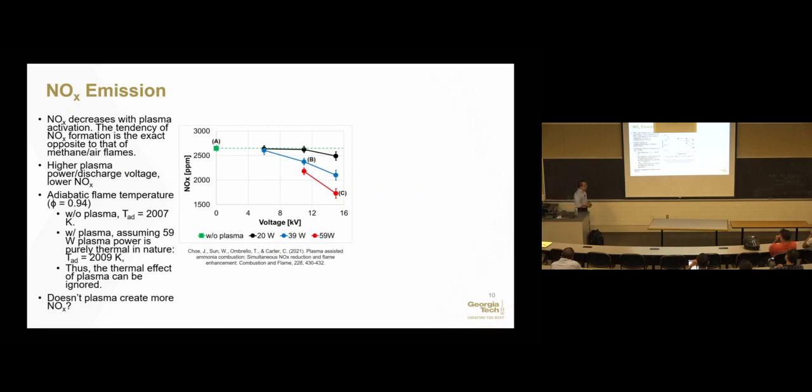How about NOx emission? We used a gas analyzer to measure NOx emission at the combustor exit, downstream of the combustor. What we found is that without a plasma, the ammonia flame, as usual, gives us very high NOx emission. In this case, it's about 26 ppm, and it's a benchmark result, marked by this dashed line. Then we turn on the plasma. We conduct experiments at different discharge voltages and different discharge powers. And what we found is, as long as we have a plasma, the NOx concentration starts to decrease. So it's telling us plasma can enhance flame, at the same time reduce NOx emission.